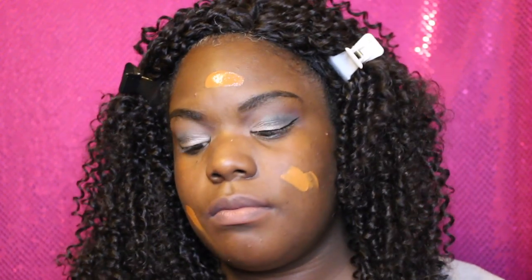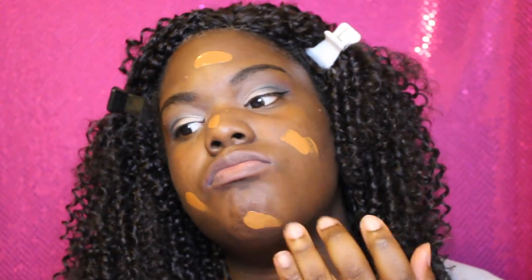I gotta be careful to find my favorite Real Techniques brush, and that's missing. So I'm actually sad about that. So now I have to apply with the Jessup brush, which is equally fine. It's just, I prefer that brush.